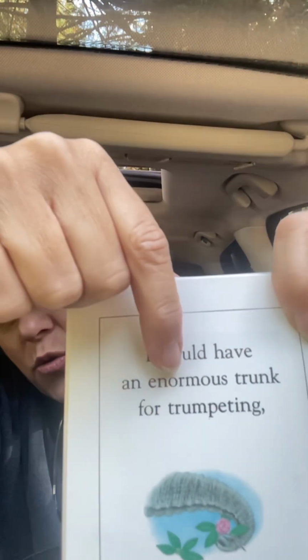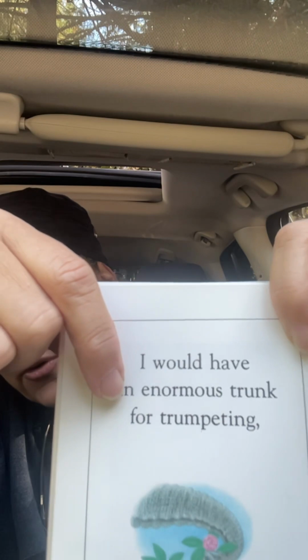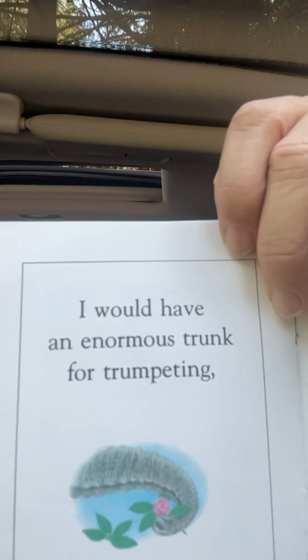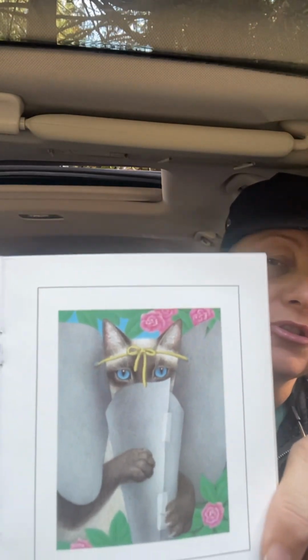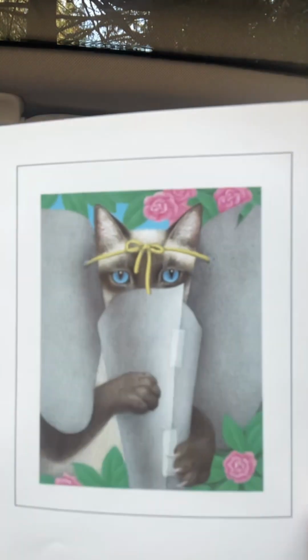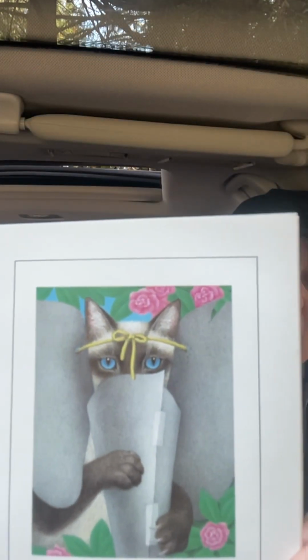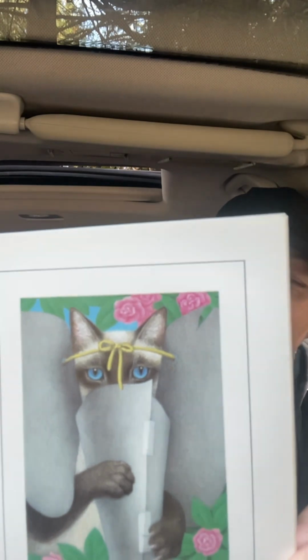He said, I would have an enormous trunk for trumpeting. You know what trumpeting is? It's making that loud sound the elephants do. Remember the elephant sound? That's what trumpeting is, because there's an instrument called a trumpet. And when an elephant blows through his nose, it sounds just like that. Look at the kitty. Look at his little paws. He's holding up his little trumpet he made. Aw, I hope he gets a wish that he gets to be an elephant at least for a day.